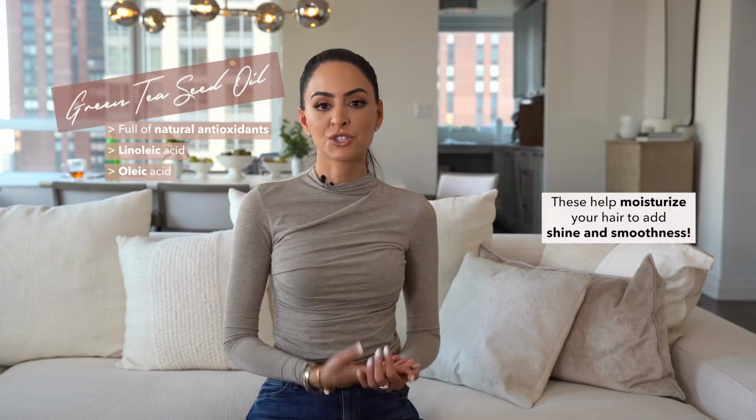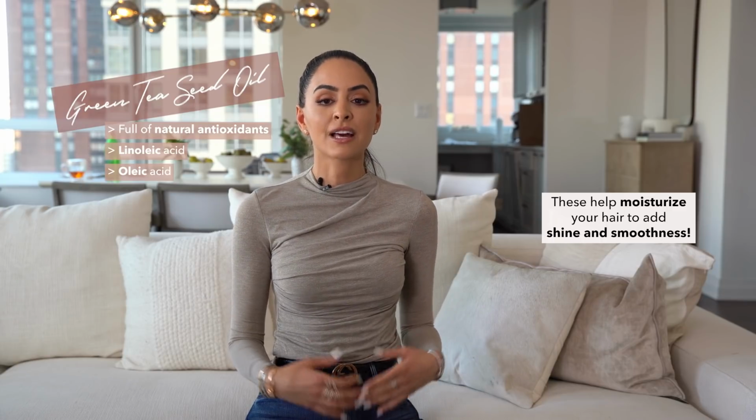You know, I feel like everyone's hair is a little bit damaged unless you've literally never touched it, and major respect. But I've definitely colored my hair and gotten some different chemical treatments. So I like adding it into my regimen. The oleic acid and the linoleic acid are really hydrating and moisturizing and soothing. So what you're gonna notice with this is a lot of shine.